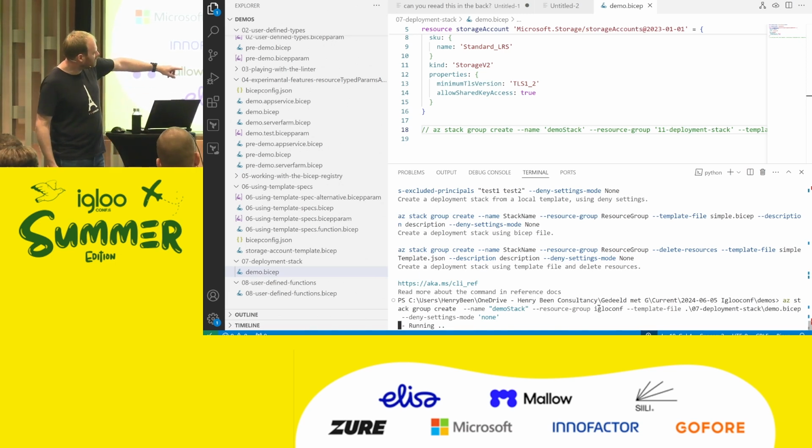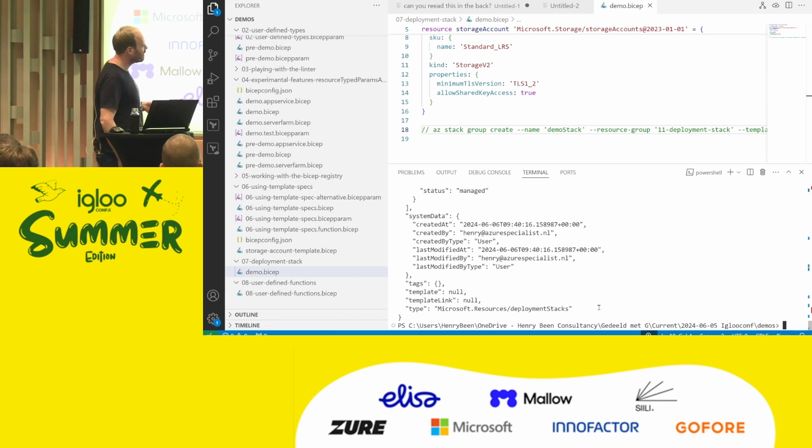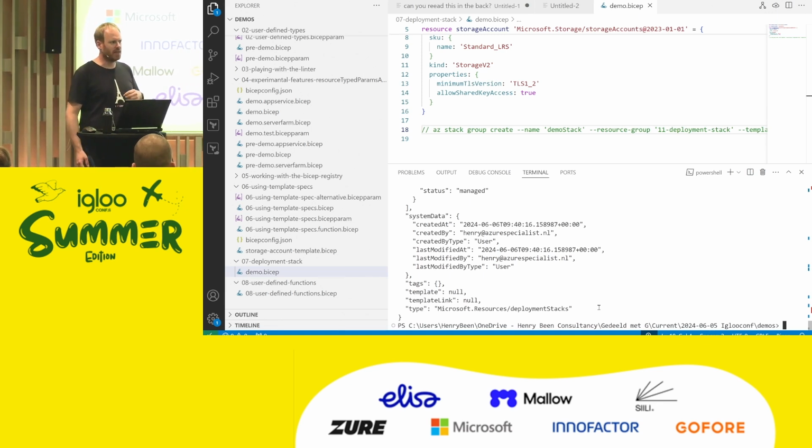And the other thing that differs is the deny settings mode. This is about locking of the stack deployment. In this case, I'm not locking it because that's very handy when you're giving demos. But here I can, for example, say lock against deletion or lock against update and deletion. And then there is another parameter that I can use to specify exceptions, which is where you would put in your service principal that you use from your pipeline.